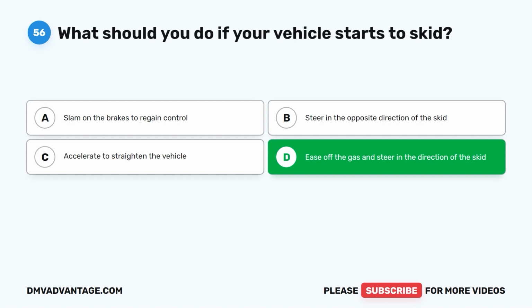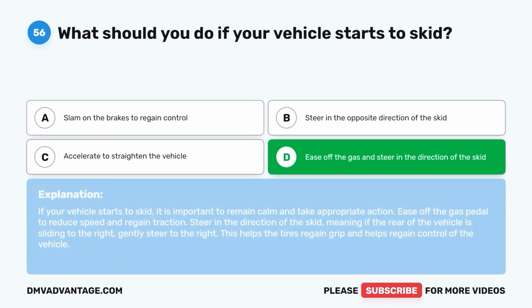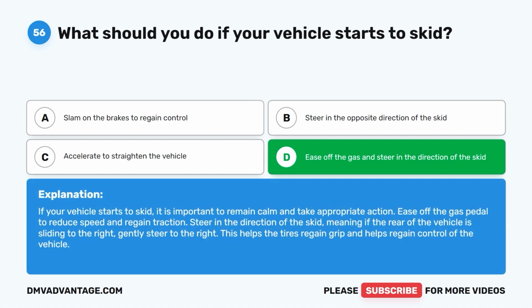Ease off the gas and steer in the direction of the skid. If your vehicle starts to skid, it is important to remain calm and take appropriate action. Ease off the gas pedal to reduce speed and regain traction. Steer in the direction of the skid, meaning if the rear of the vehicle is sliding to the right, gently steer to the right. This helps the tires regain grip and helps regain control of the vehicle.